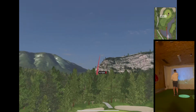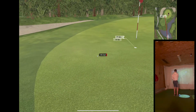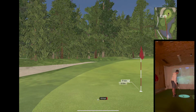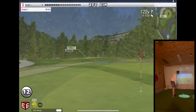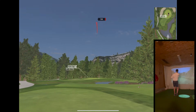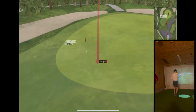Good line on this. Maybe a bit left. Yeah, a bit left again. Oh, boys. Scared the hole that one time, but it just didn't look like I had a chance the whole way, so didn't get too excited. Oh, I'm gonna hit that too hard. Settle.